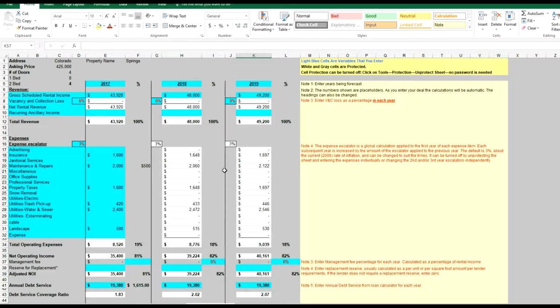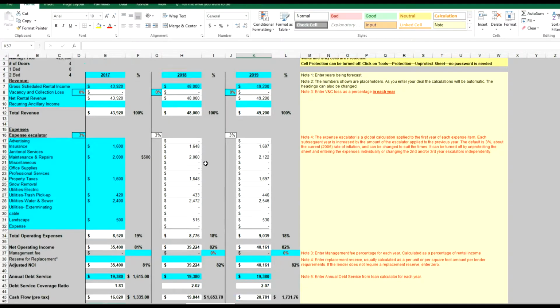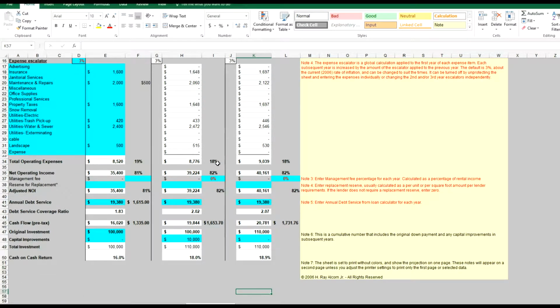Now let's look at the numbers going forward. 2018, we're bringing the rents up to where they should be because they're actually below market right now. And you can see that there's a significant difference. The expenses, again, we didn't do anything except for the same 3%. And look at the total operating expense percentage, we went down 1%. And again, nothing in there for management fee. But our NOI went from 35 to 39, debt service the same, and the debt service coverage ratio is a 2.02. So you could technically cut your rents in half if you had to in order to compete, and you would still be looking pretty sweet.